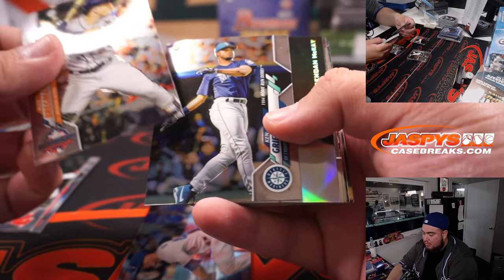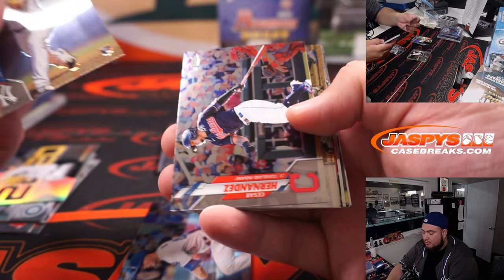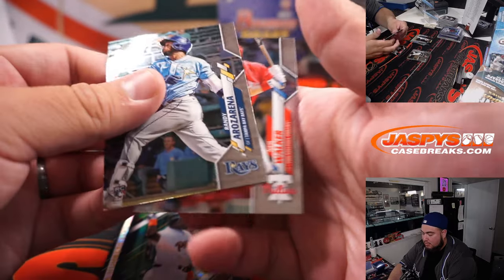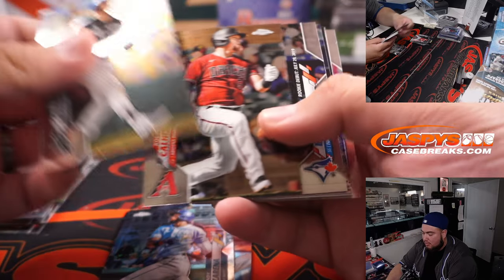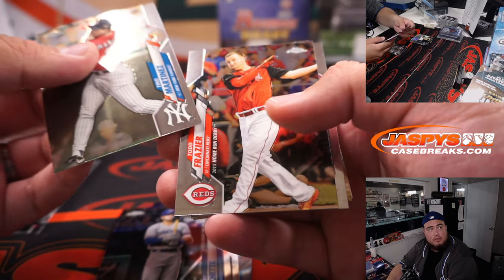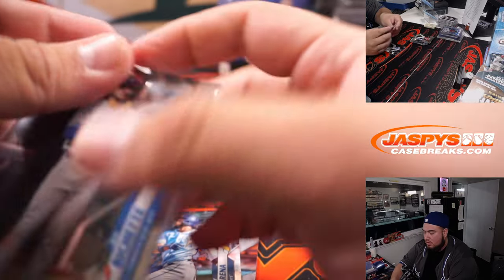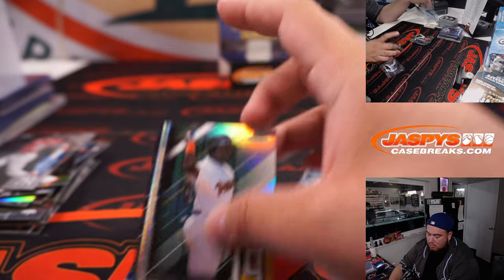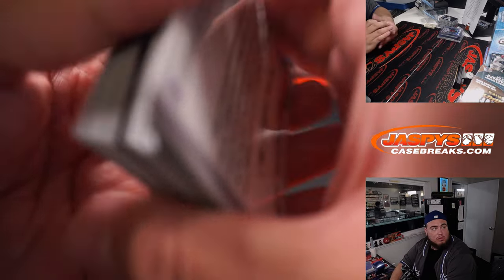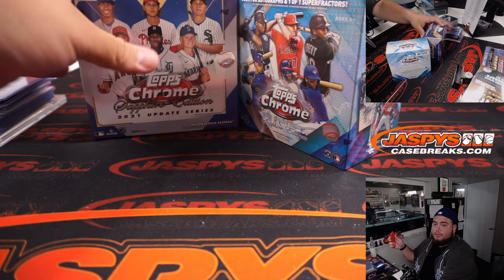Gavin Lux, rookie. Ken Griffey Jr. Brendan McKay. Tony Gwynn. Randy Arozarena, rookie. Bo Bichette, rookie. Kyle Lewis. Alright, let's do these sapphires here, and then we'll go to the Bowman draft sapphires.